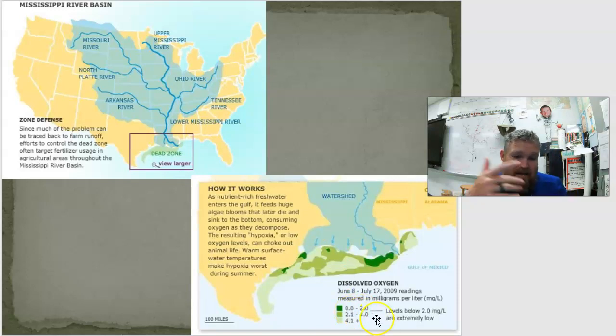0 to 2. 8 is good, right? And in these areas we're having 4 and below, right? So 4 and below means that we're going to be stressed. So a lot of organisms typically will die if they're in this zone because they can't breathe, right? Now if you notice, right near shore, there's no colored green area. And the reason for that is as you get towards shore, you get wave action again, so that re-oxygenates the water.